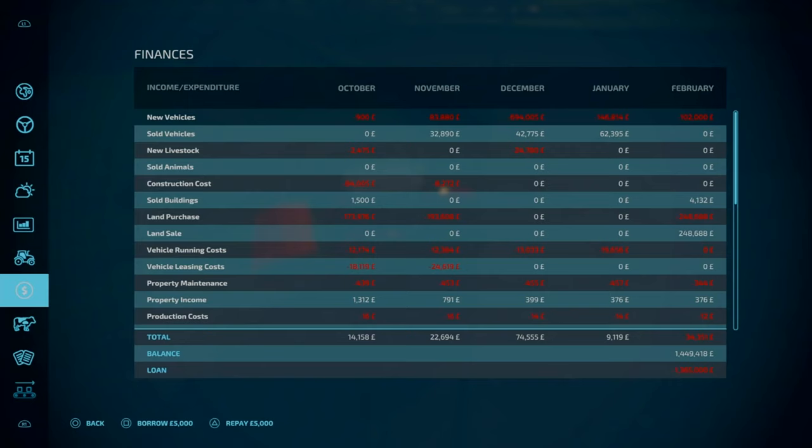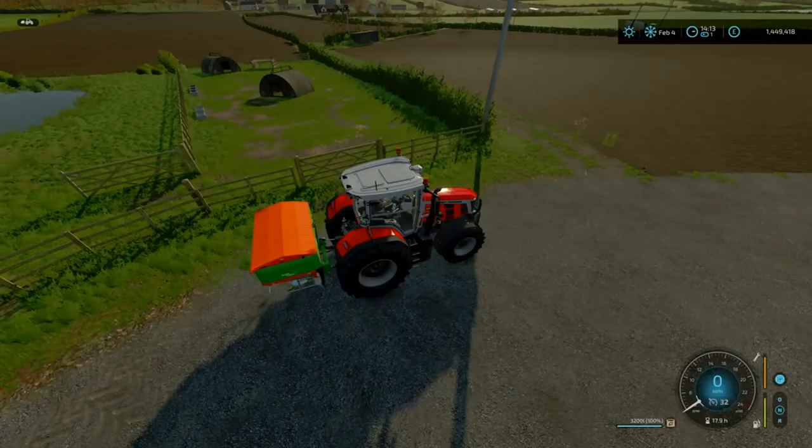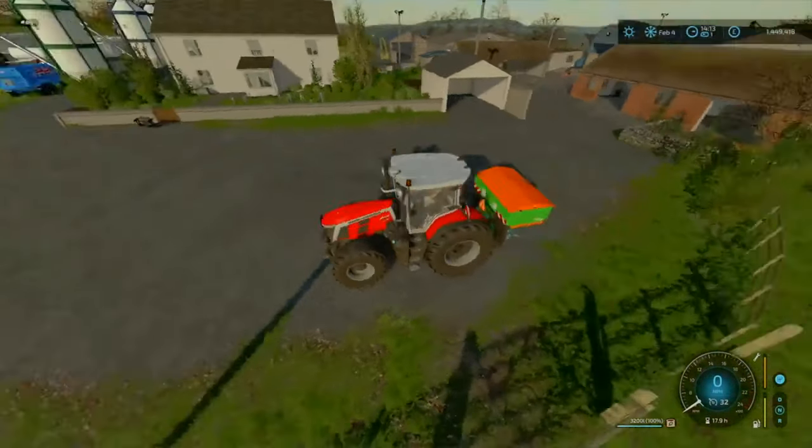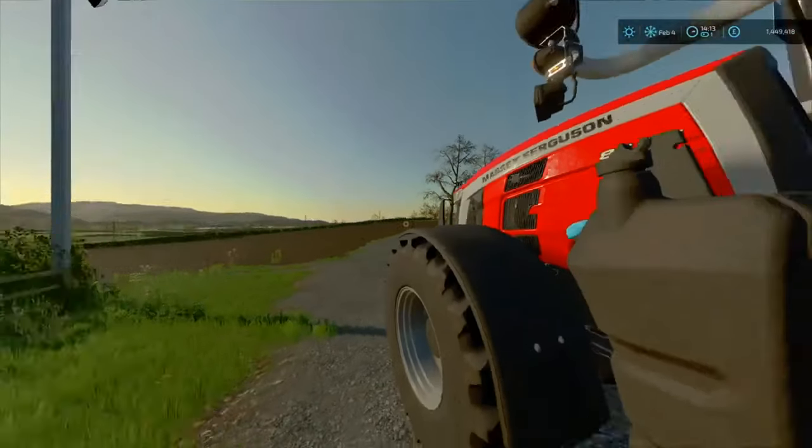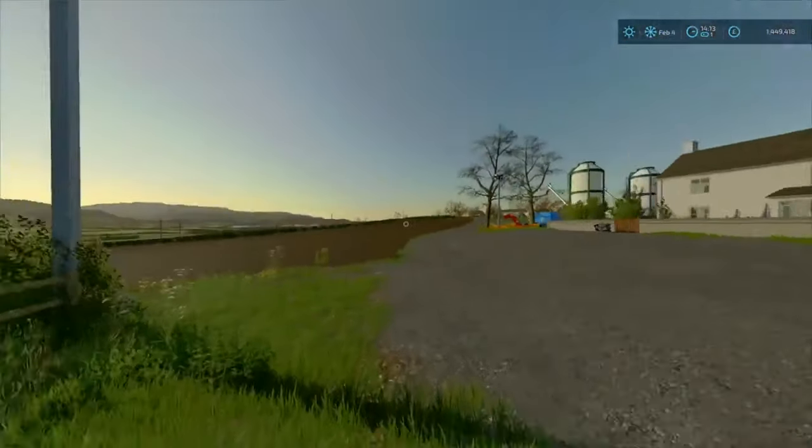Initially, I was looking for a small loan, but then I thought, let's go a bit big with things. Let's go and expand some stuff in that. Basically, the entire farm is up as collateral against all of our fields, so hopefully this works out well for us. I've got absolutely no idea.